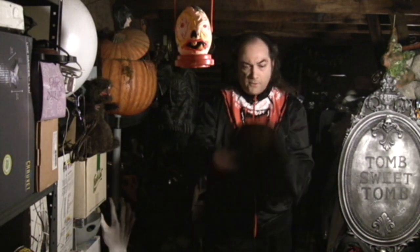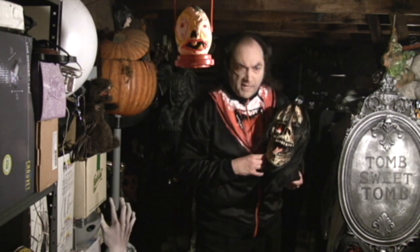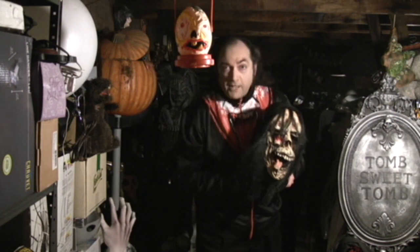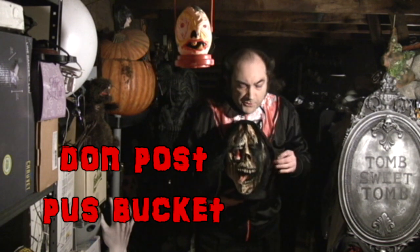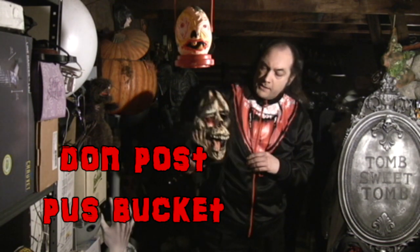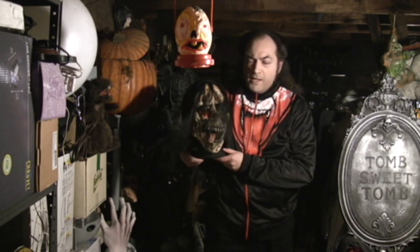So today I'd like to point out, and isn't it fun to look through the attic for dead things? I think so. I'd like to say a few words on behalf of this guy. This is a Don Post mask called Pus Bucket. That's right. Now, as you can see, he's kind of a melting, dripping. Look how breezy it is up here for an attic. I got to patch those holes in the roof, you know.